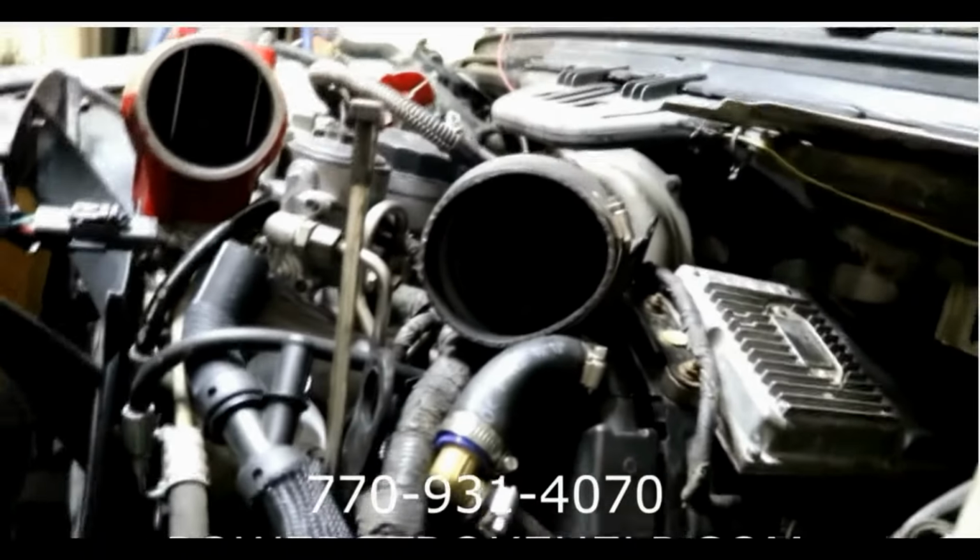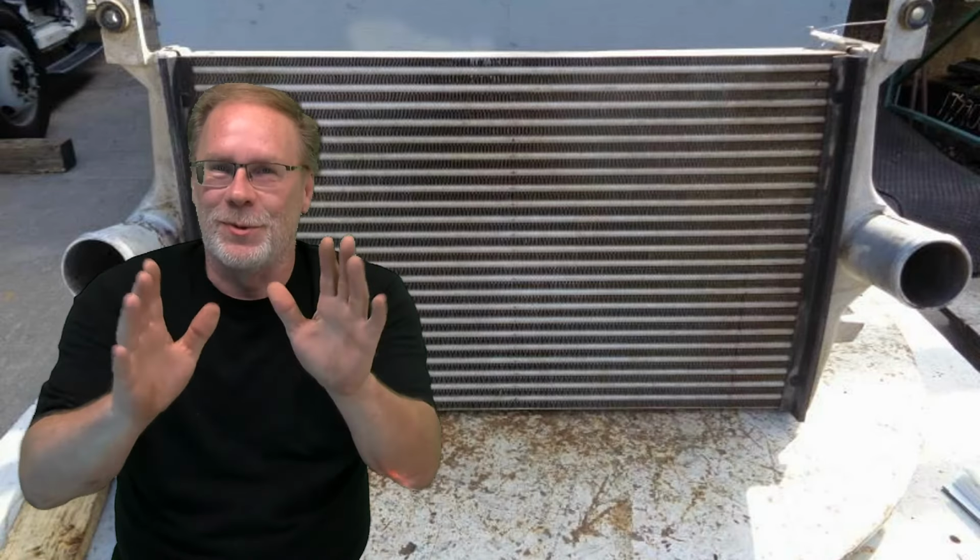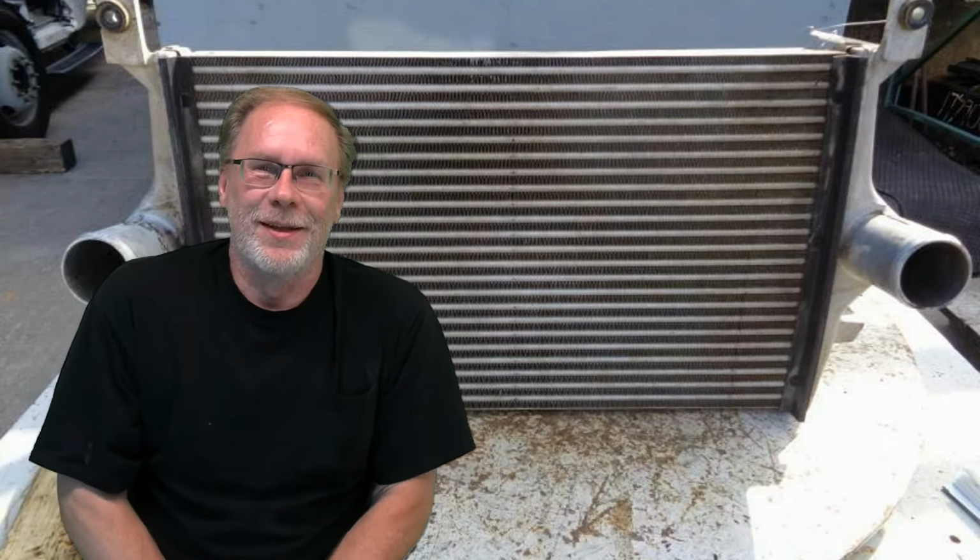You don't need. The only reason anybody does this is because oil ends up in the intercooler, which is no big deal. It's designed to do it. Let the oil... All right, we're stopping again, and we'll leave this one alone after this.